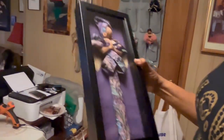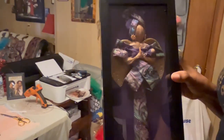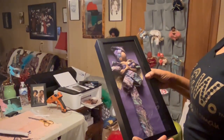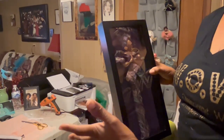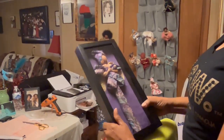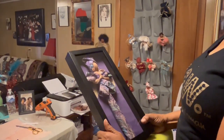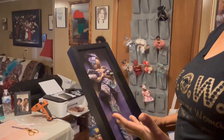Okay. And she's holding a child. Now, this can be for a birthday, Mother's Day. See what I'm saying? You have a new baby. So this is a mother having a baby. Or a birthday. I see. So she is one that I just adore. She's calm and she gives life. It just speaks volumes.